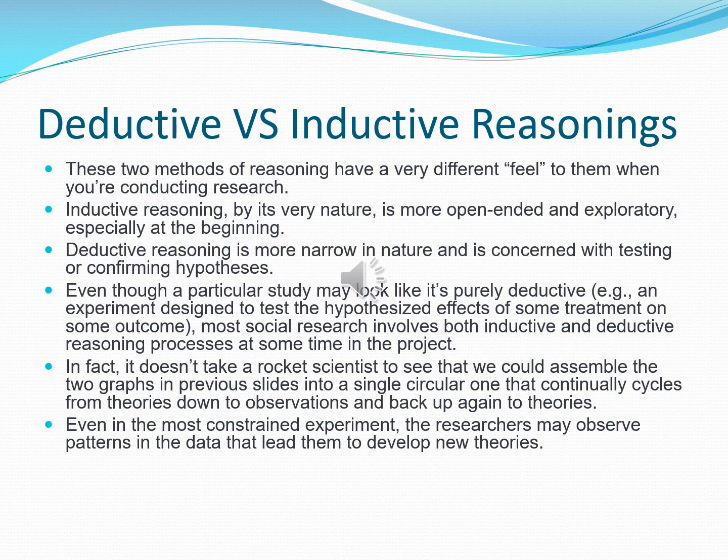In fact, it does not take a rocket scientist to see that we could assemble the two graphs in the previous slides into a single circular one that continually cycles from theories down to observation and back up again to the theories. Even in the most constrained experiment, the researcher may observe patterns in the data that lead them to develop new theories.